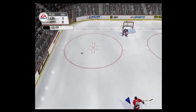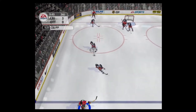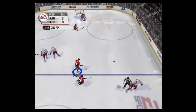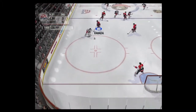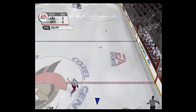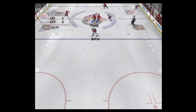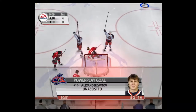It's coughed up by Erickson. Walser has left the box, meaning his team will enjoy a 5-on-4 power play here. Ottawa wins the race and beats out the icing call. Moved up, and out they come with a puck. Into the attacking zone. Played across. Denis comes out to fetch the puck. Passed ahead. Checked. It's given away by Phillips. Svitov on a breakaway. The goal scores! That's a power play goal.